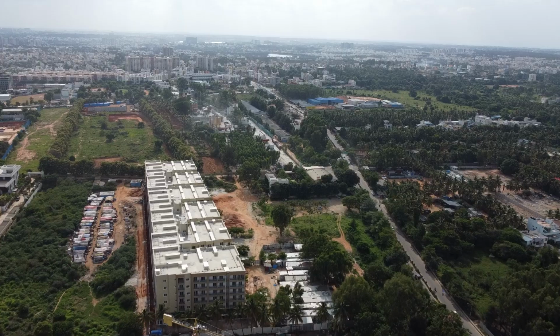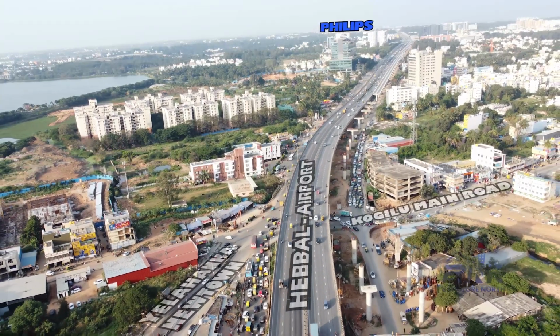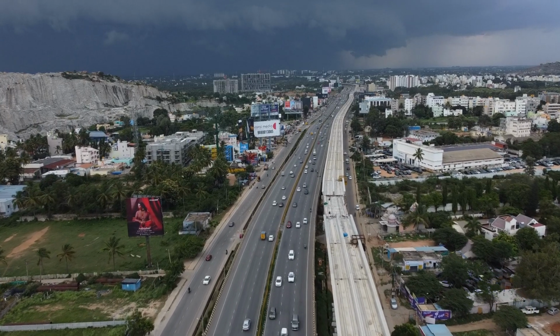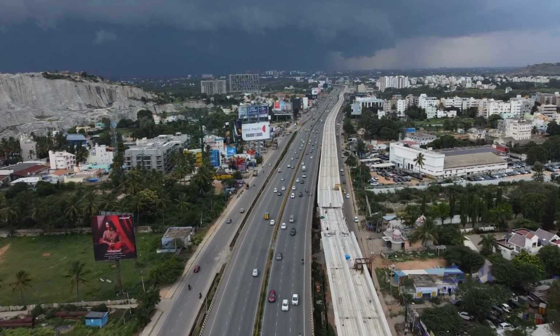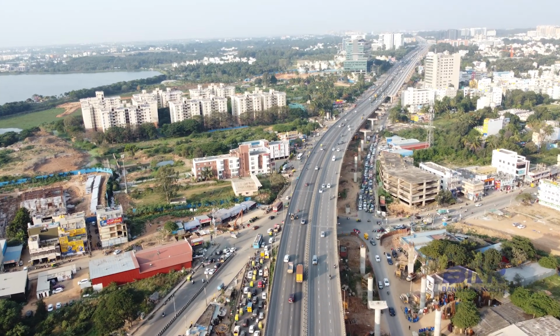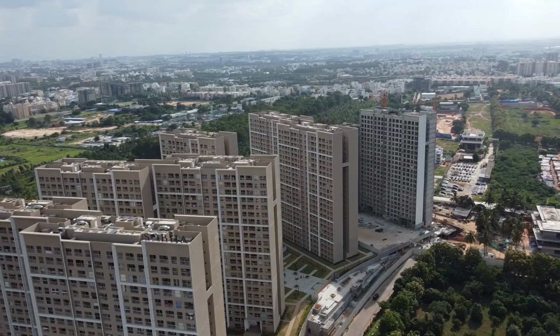This project is located at Kannur Road, which gives access to Kogilu Cross flyover for seamless connectivity to Kempegowda International Airport and the upcoming metro stations. One is at Kogilu Cross and another is at Nagavara. This project is BBMP khata with Kaveri water connection.